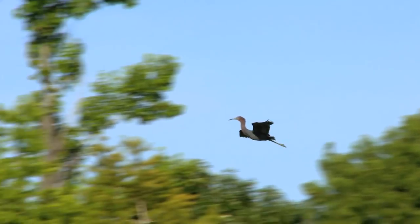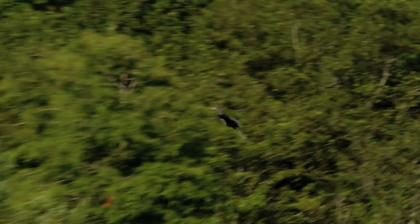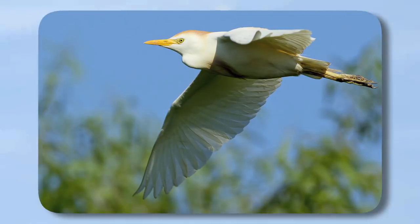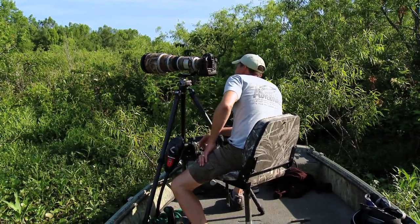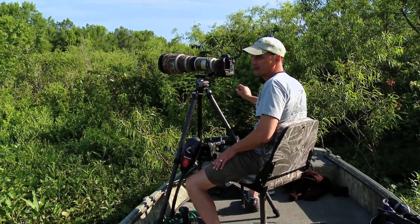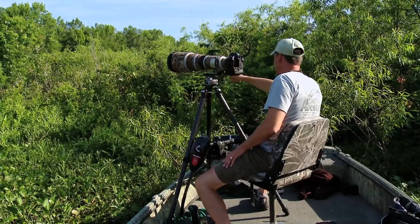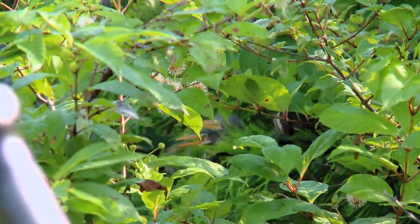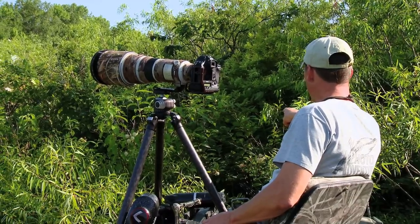Coming in. They're everywhere. Bank this way. All three of those juvenile green herons are sitting right here. They flew from that limb over there to right here. Look at them.